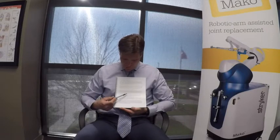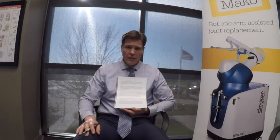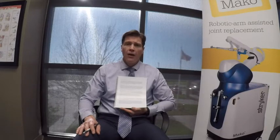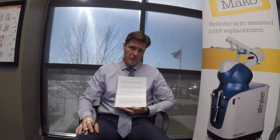Will I have restrictions following my surgery? The answer is yes. You can put full weight on it. You can do almost all activities of daily life and exercises as you see fit. However, running and jumping and repetitive pounding type activities that involve running and jumping, I usually don't recommend because I don't want them to wear out the parts too soon.